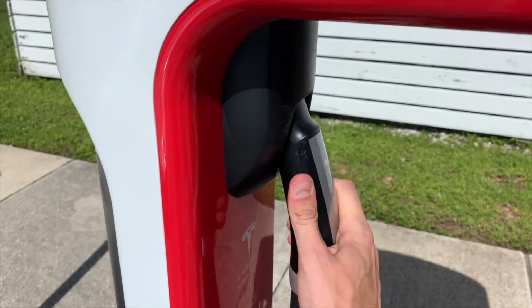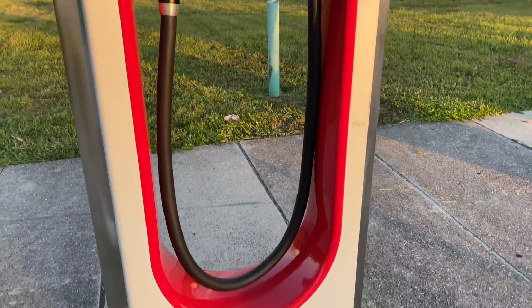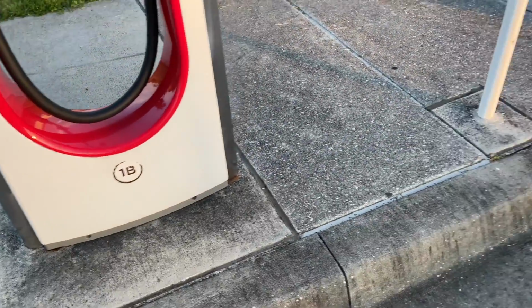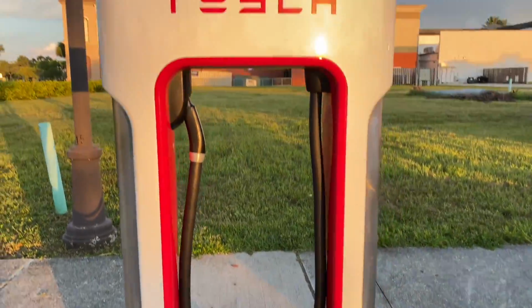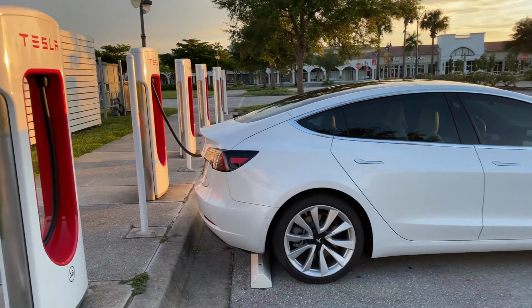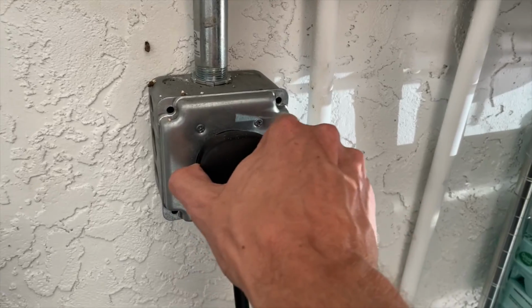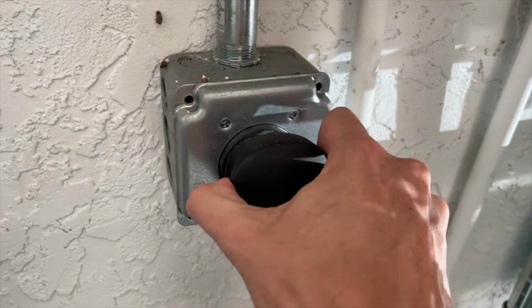Charging, if you do the math, charging at home comes out to about 9 cents per kilowatt hour here in South Florida. So a full charge from dead to full is about $7. Whereas if you're traveling with superchargers, they usually run you around 25 to 30 cents per kilowatt hour. So it comes out to about 15, 16 bucks for a full charge.